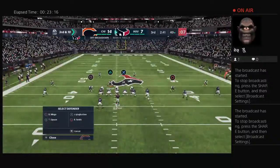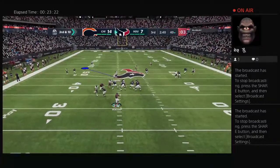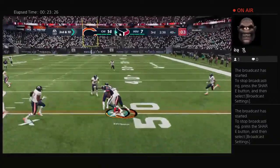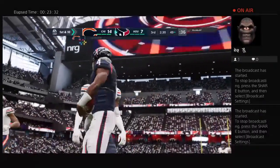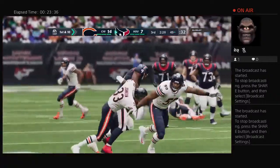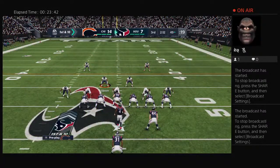So back-to-back incompletions, and that has them staring at a 3rd and 10. Out of the gun, Watson. Flushed out right. He may try and run for this. And he'll be taken down, but not before he works it past the 50. Deshaun Watson, so multi-dimensional, able to scramble for the first. So into Bear territory now. This is 1st and 10 at the 49-yard line.